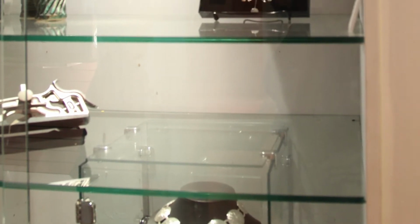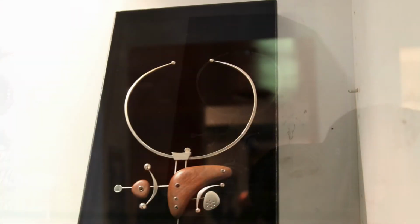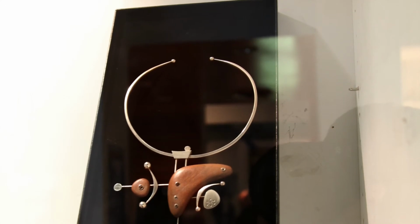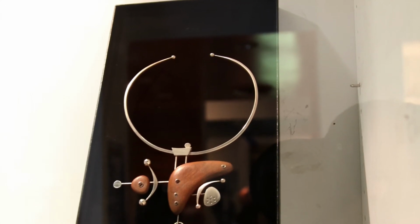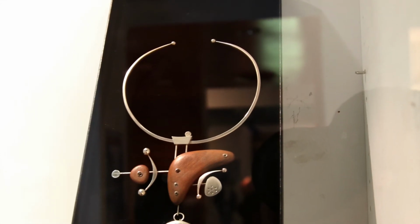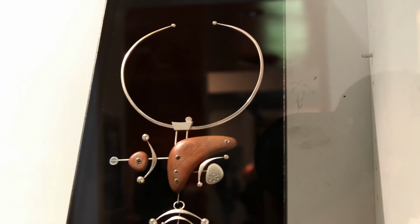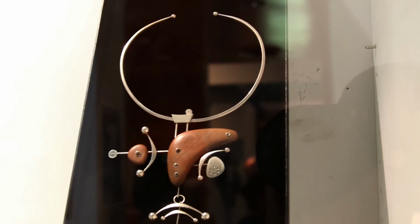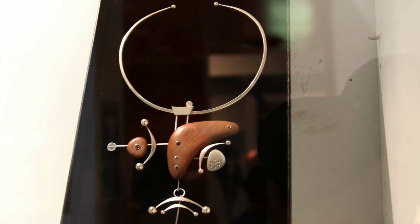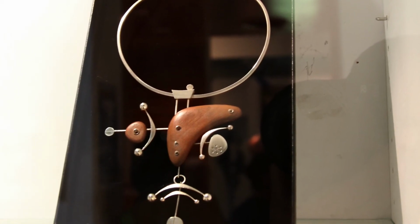I'm going to have you look at this little modernist necklace by Kristen Mitsushiga, who is, I think, one of our state's absolutely exquisitely outstanding metalsmiths. In this piece, there are found objects. There are pieces of wood. There's silver. Sometimes she uses gemstones, a variety of things. She really likes modernist work, but also pushes her work in a lot of different directions.